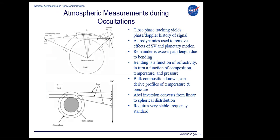Atmospheric occultation, basically the technique is they keep close track of the phase of the signal. They remove the astrodynamics to remove the effects of the spacecraft distance to the Earth. And the extra effects are due to bending, which depends on refraction. And it's possible to derive profiles of temperature and pressure. Abel inversion is actually a way of converting from the linear measurements to a spherical distribution. And that was named after a Russian mathematician that developed it rather earlier than necessary for the mission. It was, I believe, in the late part of the 19th century that he developed the inversion.